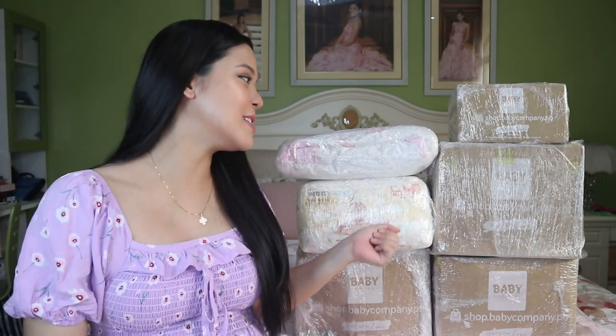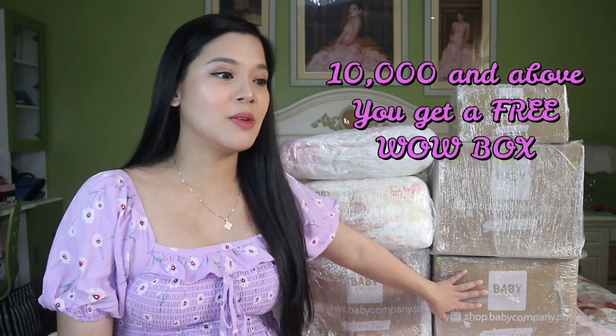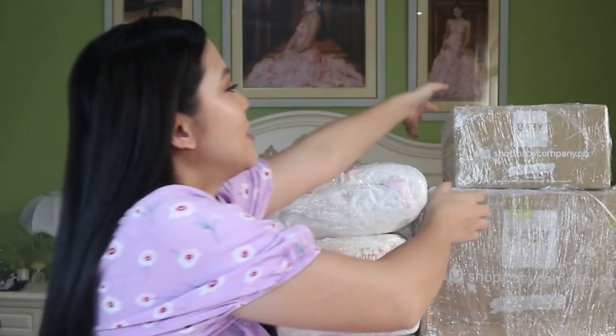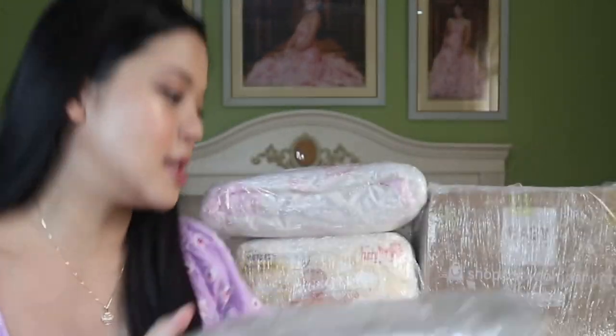Boxes na i-unbox natin. And itong box na to, this is actually free from Baby Company. I think if naka more than 10,000 ka, magbibigay sila ng isang wow box. Which I don't know kung ano yung mga nandito, pero definitely it's gonna be for the baby. And I'm really excited. I-open natin siya last. So I'm gonna start opening this, yung smallest box.